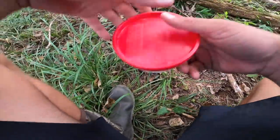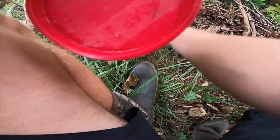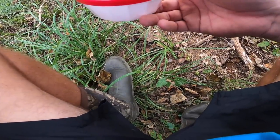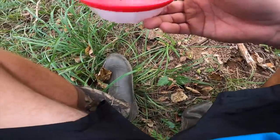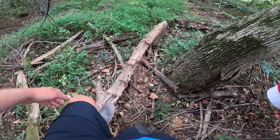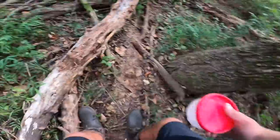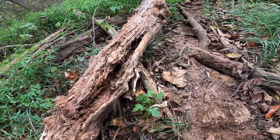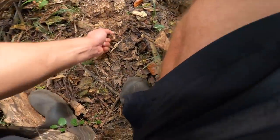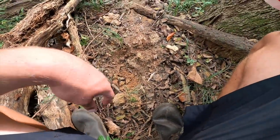I think this is a pretty good strategy I've got going on here, just flipping over. Okay, that's a big spider. I just really don't know if I could hook a spider or not. This is a big log. Let's flip this one. Man, you would think there would be some stuff in here. We got an old rotted out log and there's just nothing here. I'm really surprised, to be honest. There's nothing.